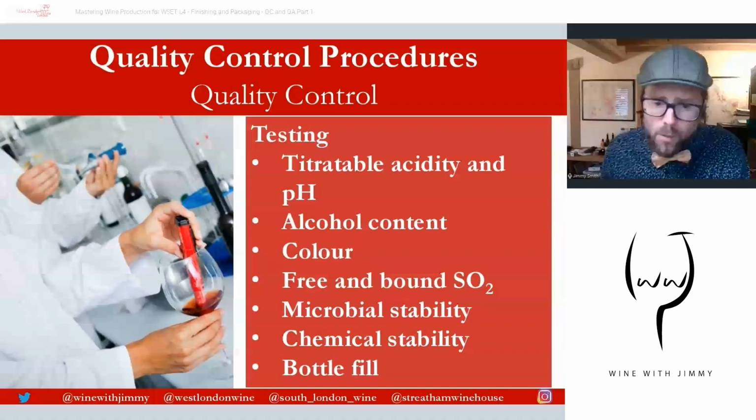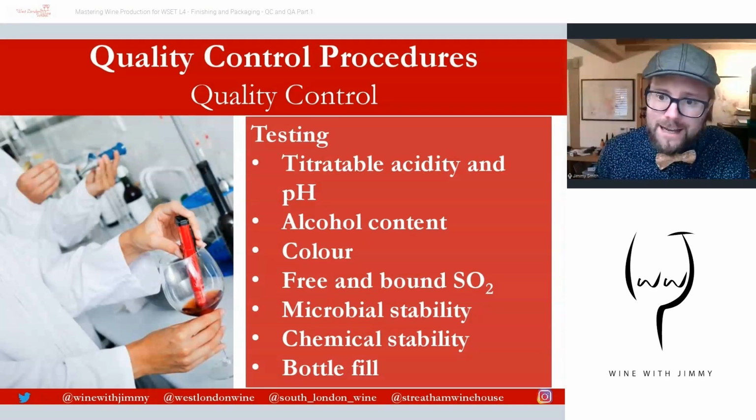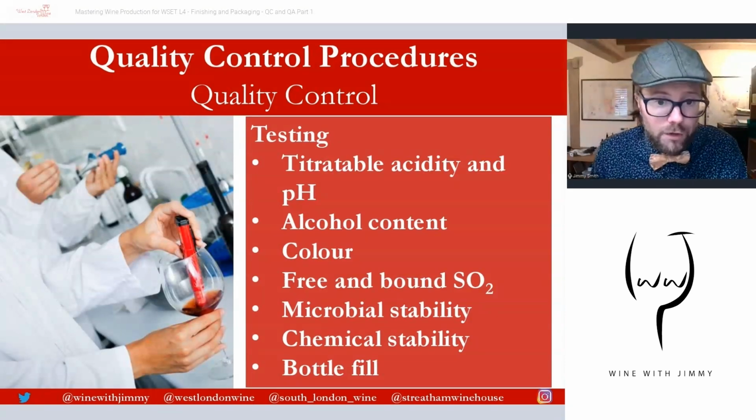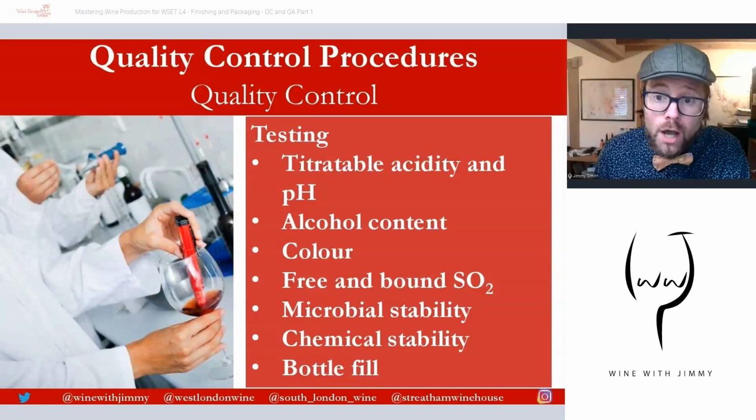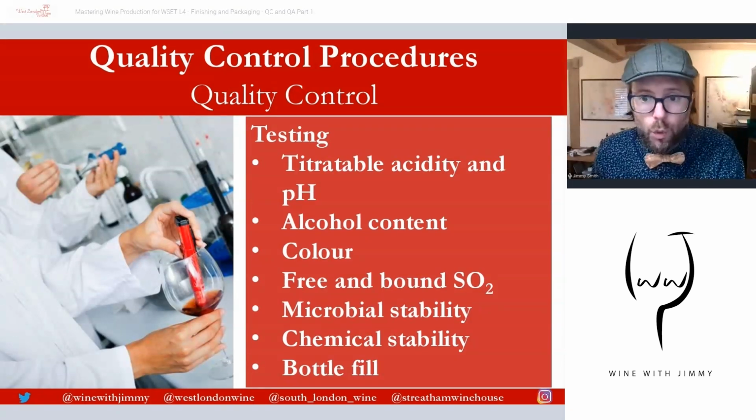Okay, now we're talking a little bit about quality control. The definition of quality control is a system of maintaining standards in manufactured products by testing a sample of the output against a specification. So quality control in a winery is a set of practices by which the company ensures a consistently good quality product. And really a lack of quality control can lead to, of course, poor quality wines and variable and unpredictable quality.